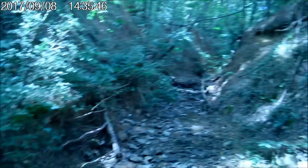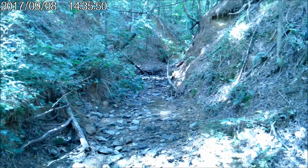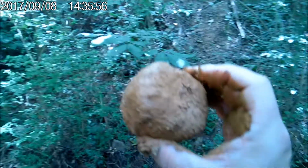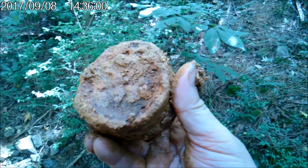Like I said, I'm over here in this ravine, the creek in the bottom of it. And I am in a prime Civil War area. So, I'll clean it up and see what we've got. Alright.